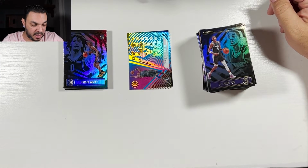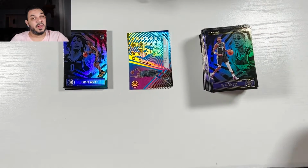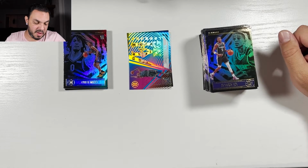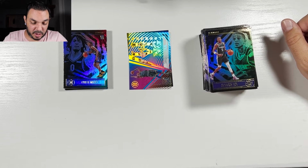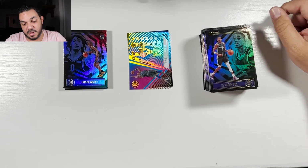This one is lots of cards, not a lot of hits, but again, with the prices of basketball, I'm just glad to be able to find anything at retail. So overall, satisfied. Yeah, nothing huge, but we'll take it.